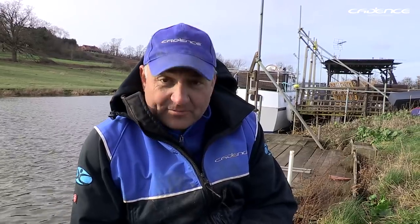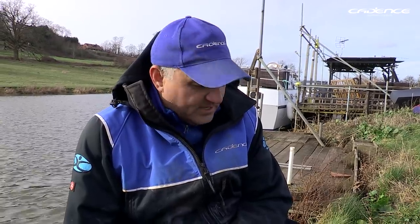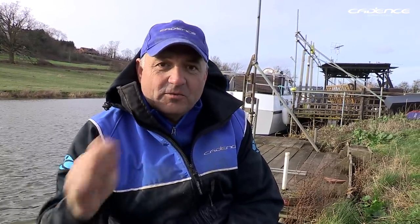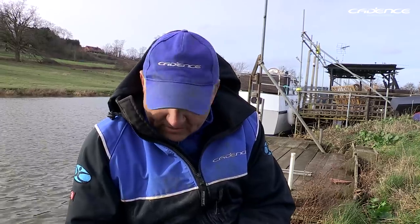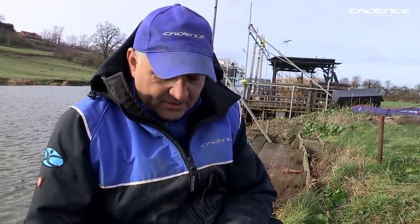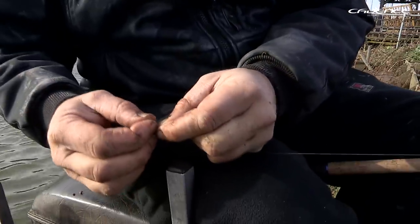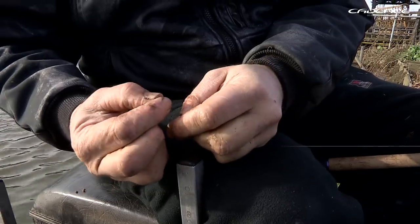Right, I'm going to take a break from fishing and show you the rig and setup that I'm using today. I actually started getting a few roach, so I put a few big feeder fulls of bait in, and hopefully the bream will come back. So I mentioned the braid. That's a 0.10 millimetre braid, and I'll just show you how I attach the shot leader.